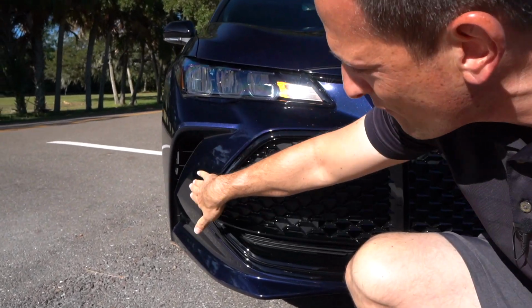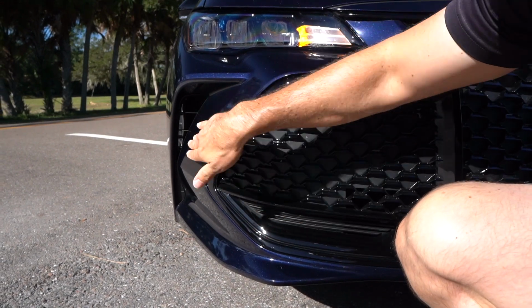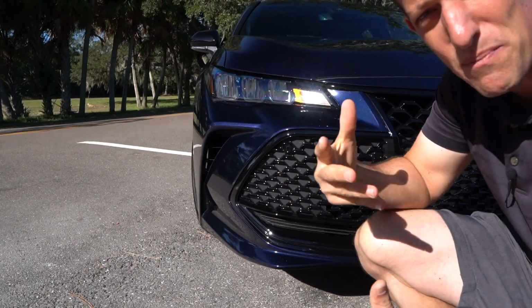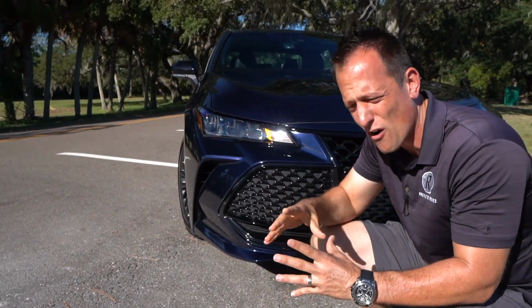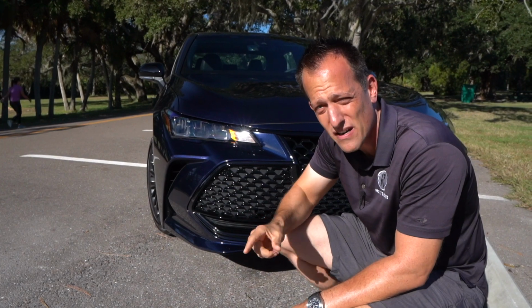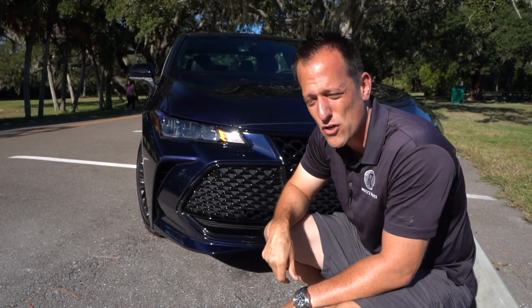You have this massive air duct on the side that's going to channel that air. That air curtain is going to smooth out. You can see the horizontal bars in there. It's going to clean up the turbulence, because when air hits the front of a car, it builds a lot of turbulence. That's going to smooth it out. And this being a hybrid, that's a key to help getting extra MPGs when you're driving this vehicle.